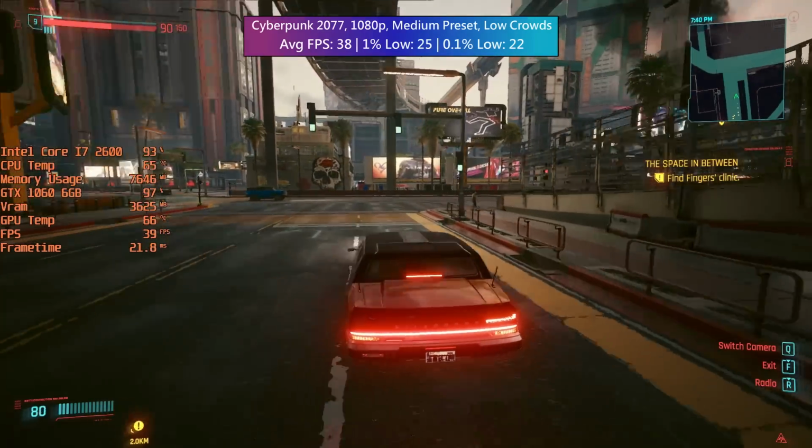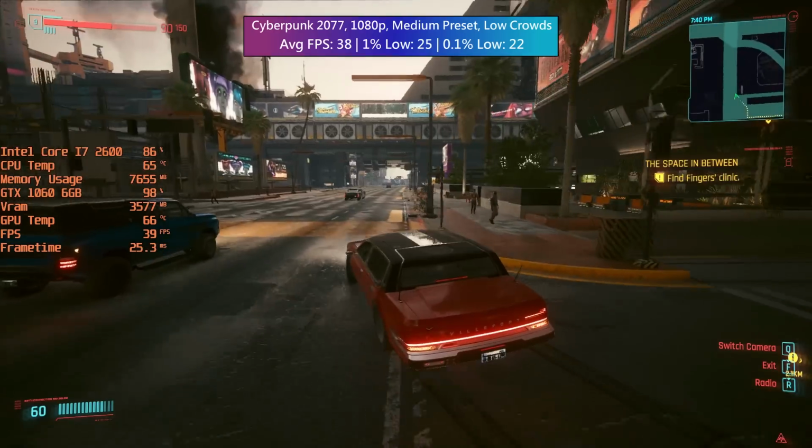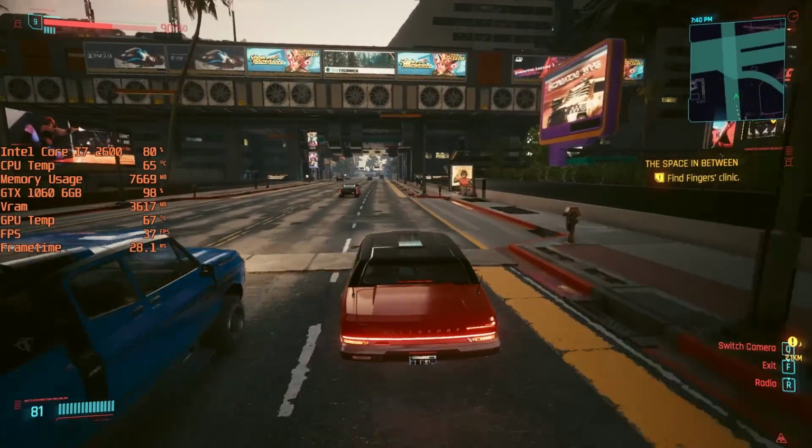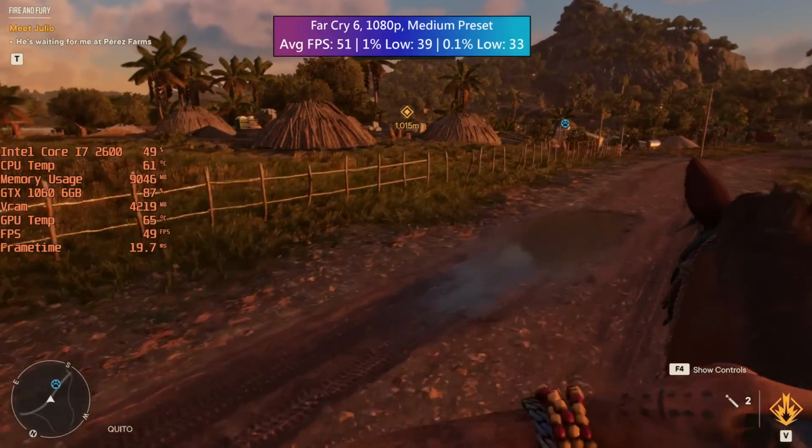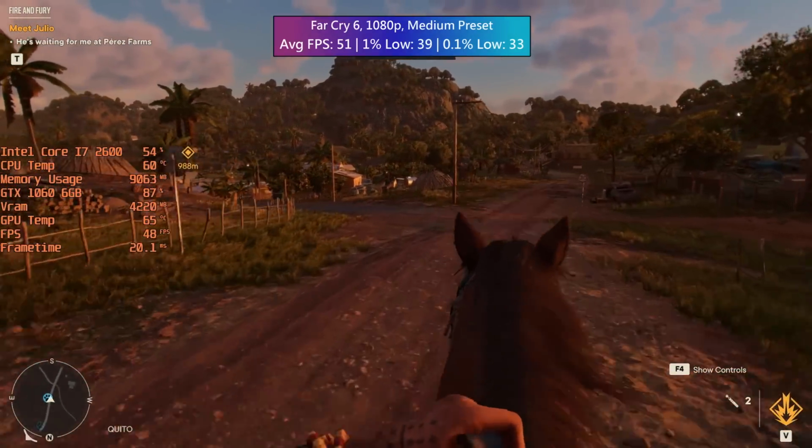This is a sort of worst case example of the trouble you may run into in 2022 with specs like these. Far Cry 6 runs nicely. I've pushed the system a little bit as well by avoiding low settings and things like dynamic res and FSR.